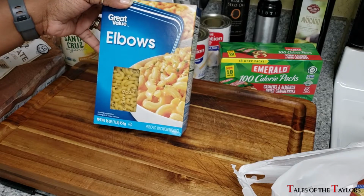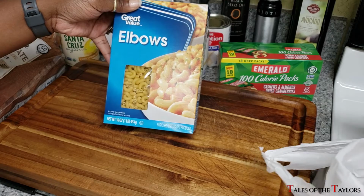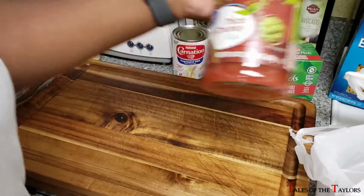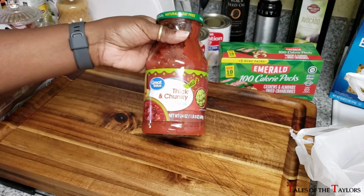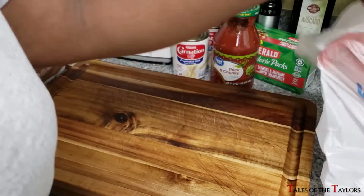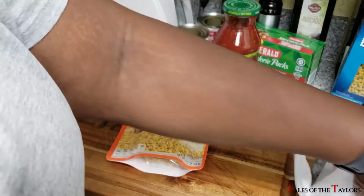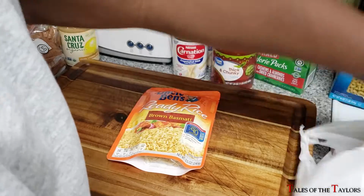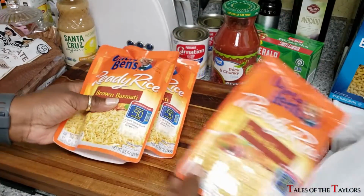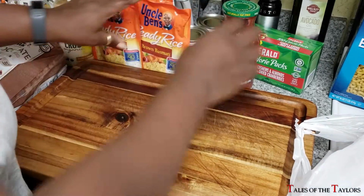Elbow macaroni. Who do you think this is for? This is for my dear husband. He wanted some macaroni. Chunky salsa. I may eat some, but it was for Dante. We have some basmati brown rice, which is also for my dear darling. Basmati brown rice makes it easy for him. He takes it to work.